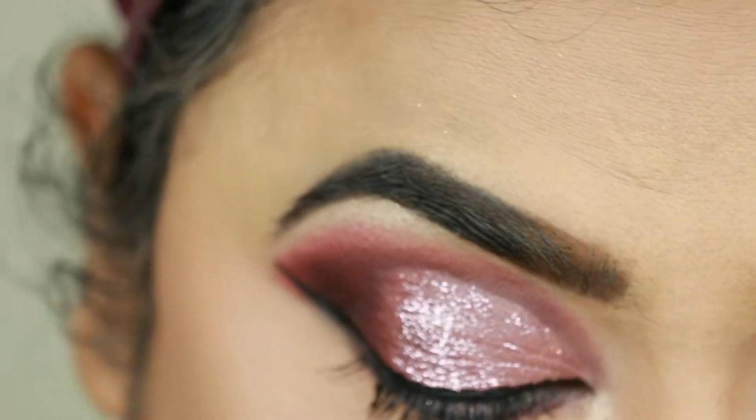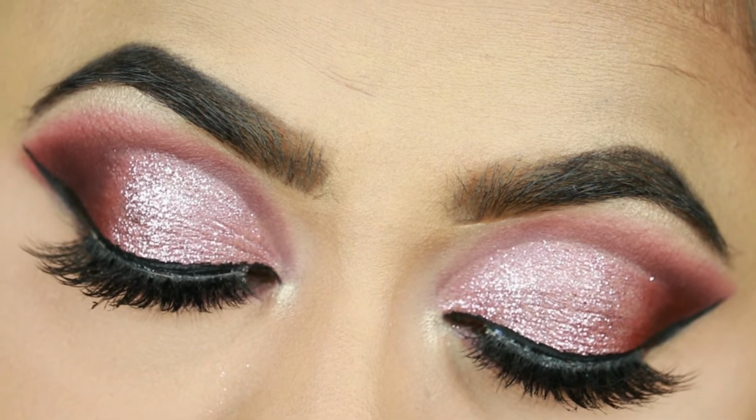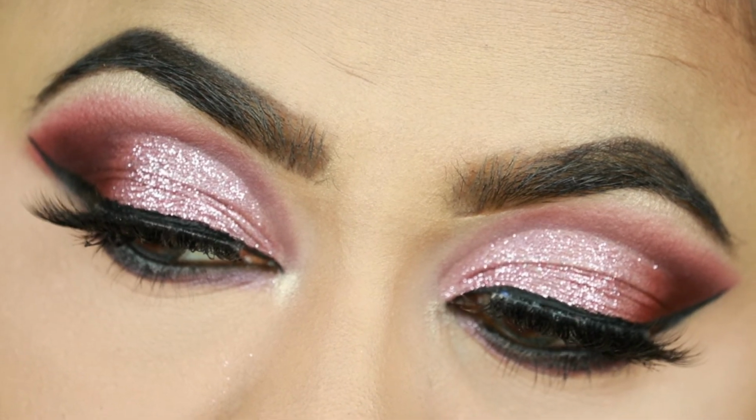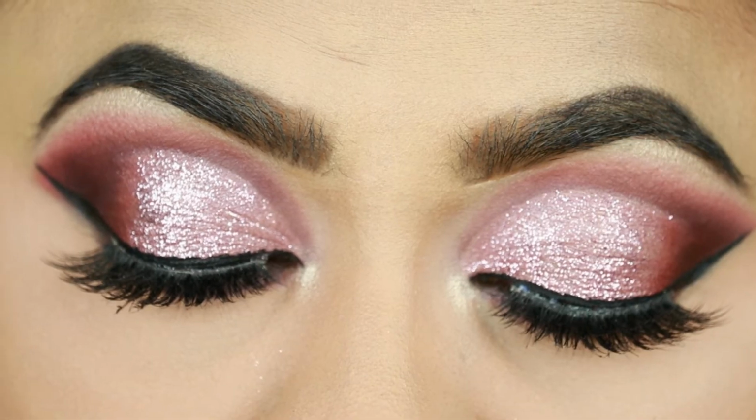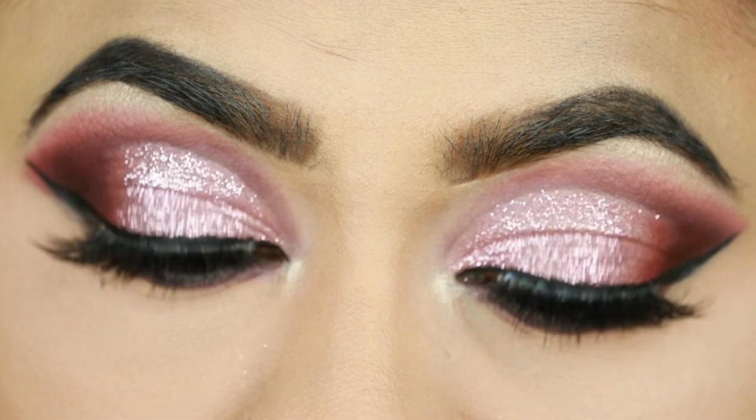And here is the final eye look. I truly love the way it turned out, especially that cut crease. It was just perfect, and this eye look is so good. If you recreate this look, then please tag me on Instagram.